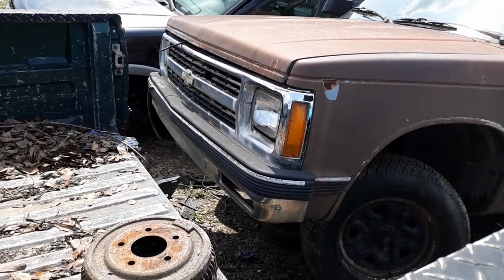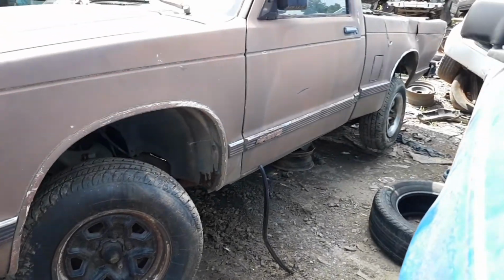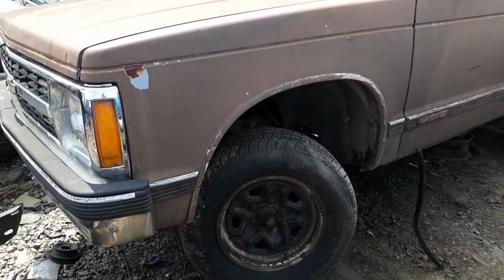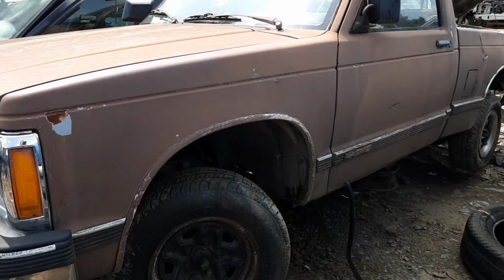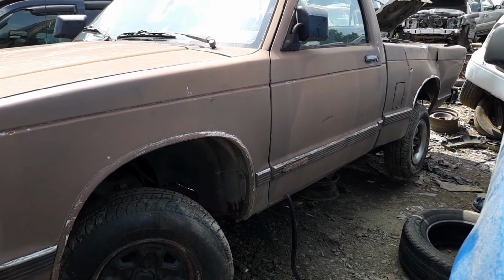Okay, grill, it's faded and messed up. It ain't really worth it. I'm about to go around to show you more of it, but it's tore up. It's got the 2.8 TBI in it, so I'm guessing it's like a 92, 90 to 93, something like that.